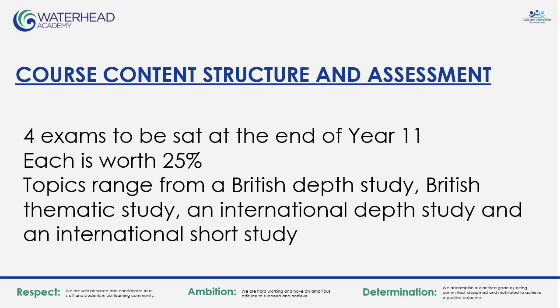Each is worth 25%, and our topics range from a British depth study, a British thematic study, so that's studying a British topic or theme from medieval times all the way to modern day, an international depth study, so that's usually a period of like 100 years, and an international shorter study, maybe 30 to 50 years. So you can see we do both British and international history, and we do lots of different elements such as social history, the lives of people. We do military, we do economic, and we also do political as well.